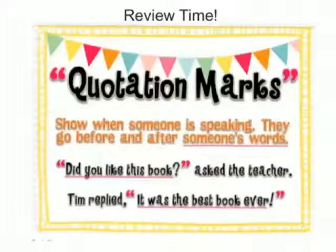We've learned that quotation marks are punctuation marks that show when someone is speaking or what they've said. Quotation marks always come in pairs, and we always put quotation marks at the beginning of what is being said and at the end. There are other punctuation marks that we have to think of when we're using quotation marks. Sometimes we need a comma between who is talking and what is being said. Sometimes we need to add question marks or exclamation marks depending on what is being said, but we always need an ending mark at the end of our sentence.